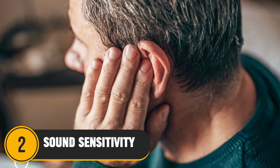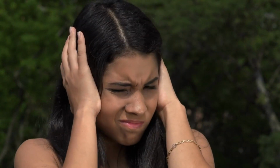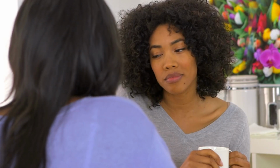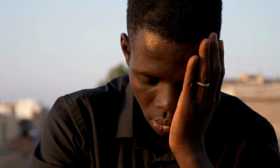Number 2. Sound sensitivity. First off, sound sensitivity is when you become more sensitive to sounds than usual. Imagine if a normal conversation or a regular TV volume feels like a rock concert. That's what sound sensitivity can be like. This can be pretty uncomfortable and sometimes even painful for people.